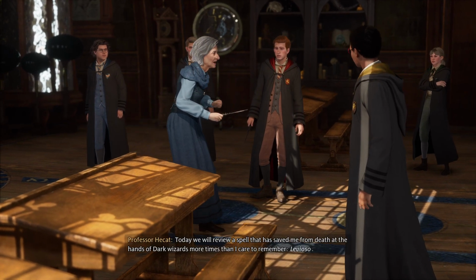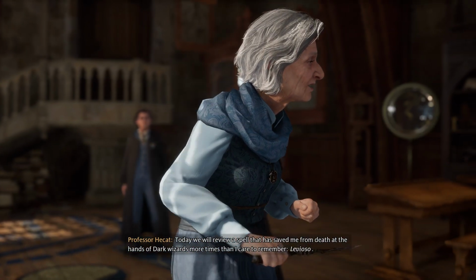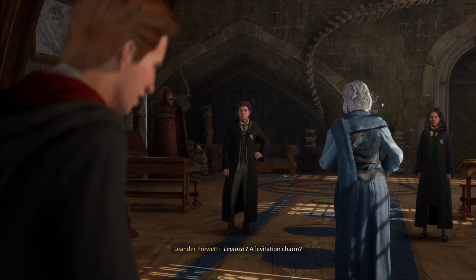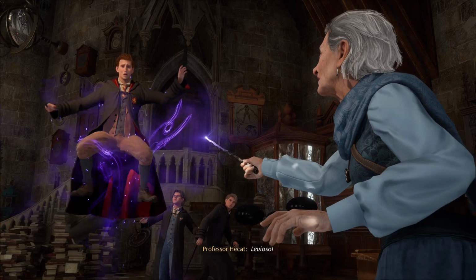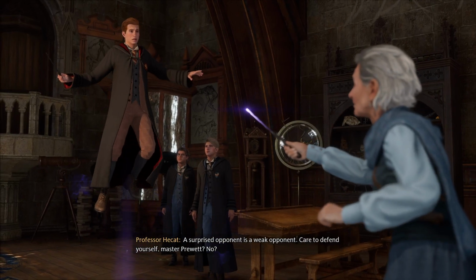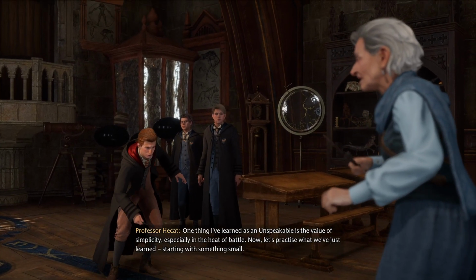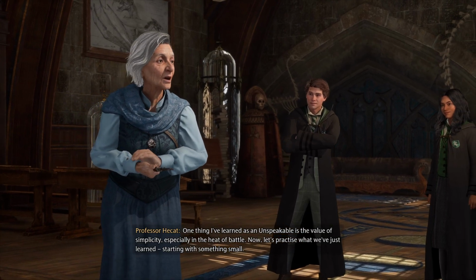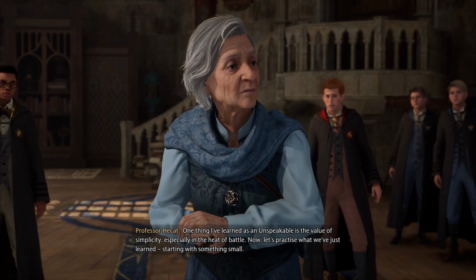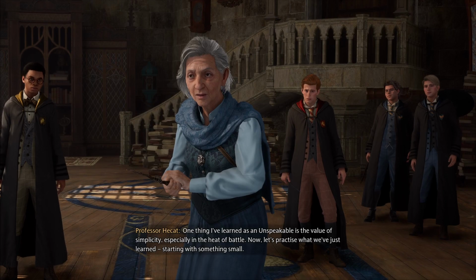Today we will review a spell that has saved me from death at the hands of dark wizards more times than I care to remember. Levioso. Levioso? A levitation charm? Levioso! A surprised opponent is a weak opponent. Care to defend yourself, Master Pruitt? No? One thing I've learned as an unspeakable is the value of simplicity, especially in the heat of battle. Now, let's practice what we've just learned, starting with something small.